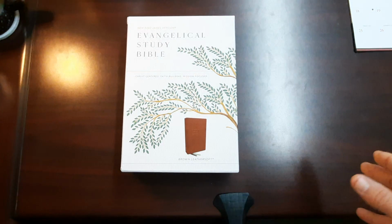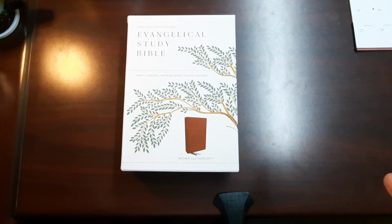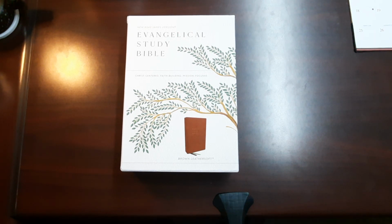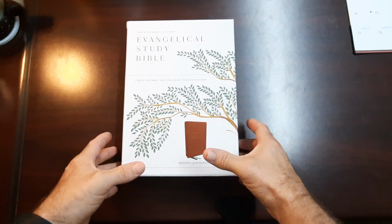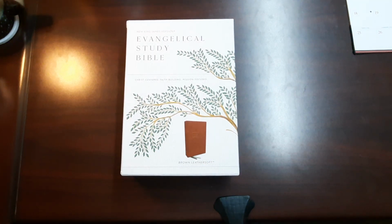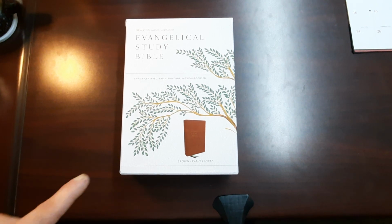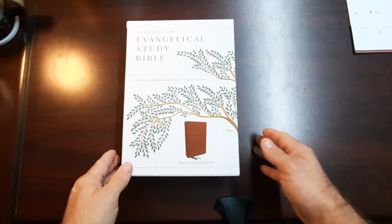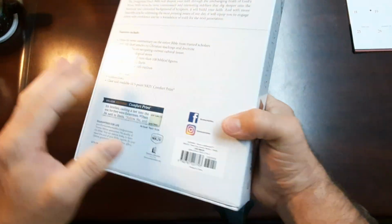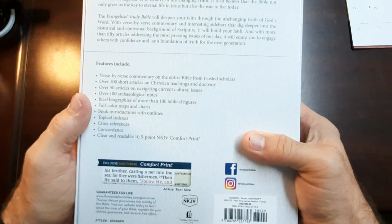I have got a Bible here that I have been really waiting for. This is exciting for me because I'm a Liberty University alumni. So today we have the New King James Version Evangelical Study Bible, Christ-centered, faith-building, mission-focused. It is in brown Leathersoft. I want to give you a quick view of the contents.